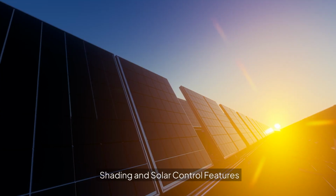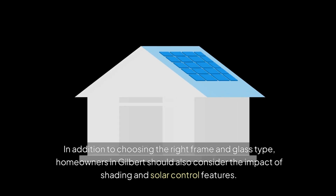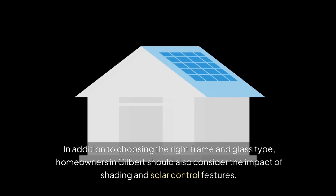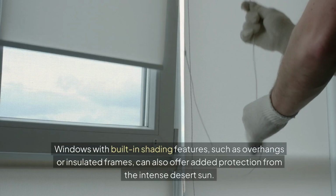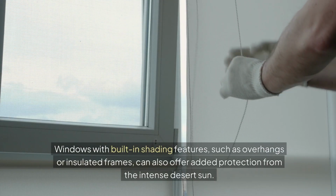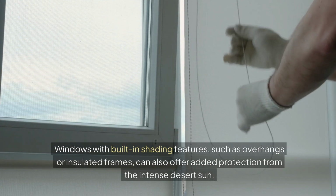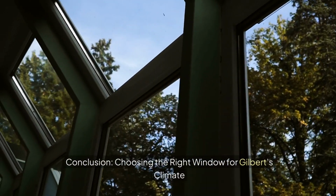Shading and solar control features. In addition to choosing the right frame and glass type, homeowners in Gilbert should also consider the impact of shading and solar control features. Window coverings like exterior shades, shutters, or awnings can significantly reduce solar heat gain. Windows with built-in shading features, such as overhangs or insulated frames, can also offer added protection from the intense desert sun.